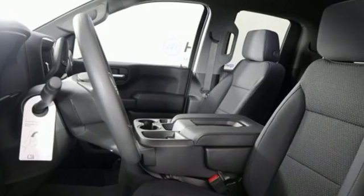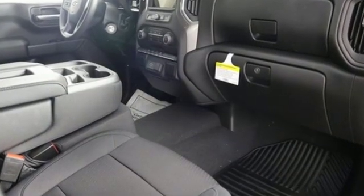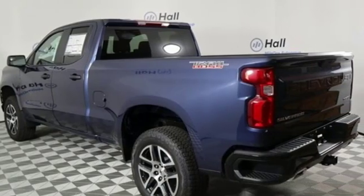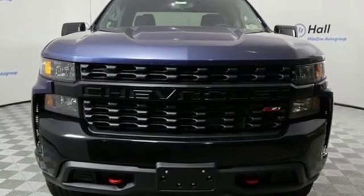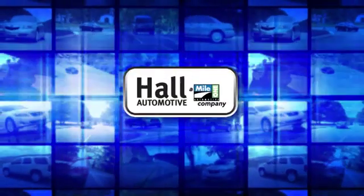Edmunds.com reports the Silverado pickup is just as adept at serving as the weekday family car as it is at transporting home improvement supplies or towing a boat on the weekends. Performance, value, durability, Chevy. The time is now. See it for yourself today.